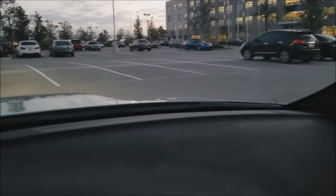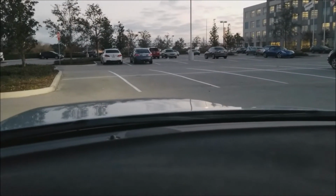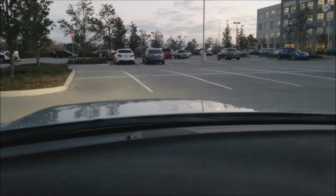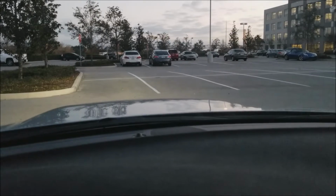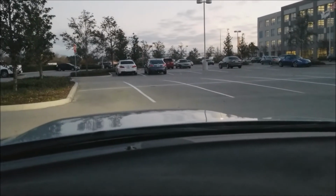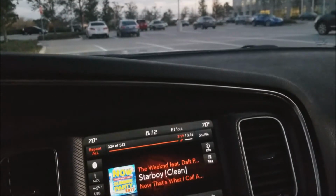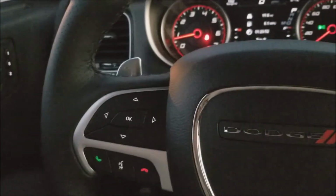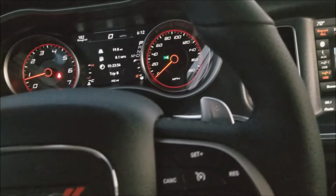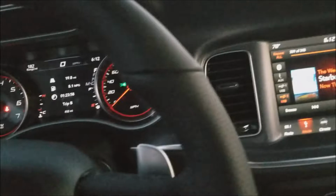That's actually the main reason why I got it, because the standard ones, at least on my Challenger, were pretty bad. So I decided to get the xenons, and it does not have the technology group, which comes with the automated cruise control, and auto high beams, and rain sensor wipers. But I don't really care about that. You don't really need it.